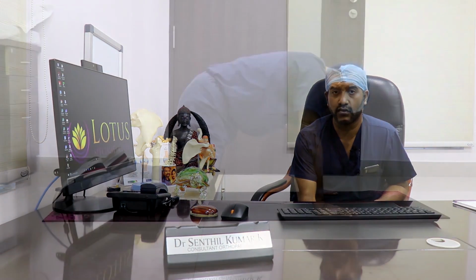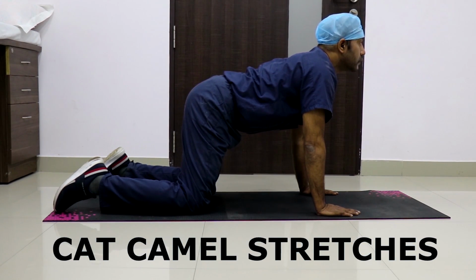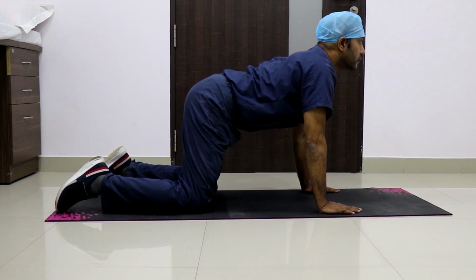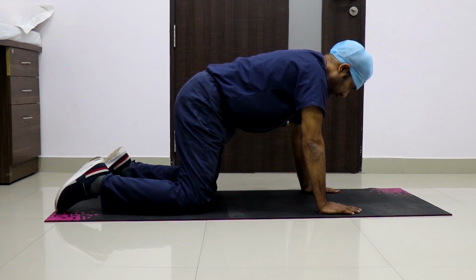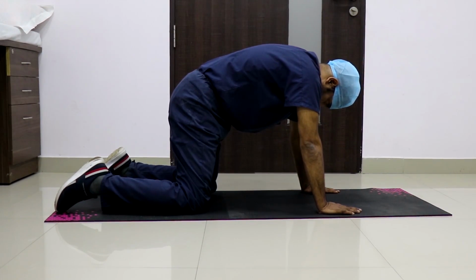To improve the flexibility of the spine, the last exercise is called the cat camel. In this, you are on your fours and you arch your back and bend your neck so that you get flexibility in the spine. You also do the same thing by arching your back and looking upwards, and by doing this repetitively around about 15-20 times, you improve your flexibility in your spine.